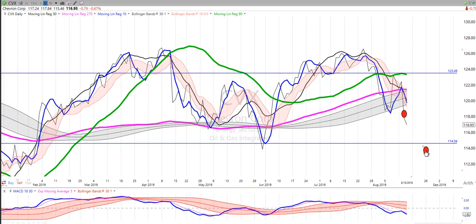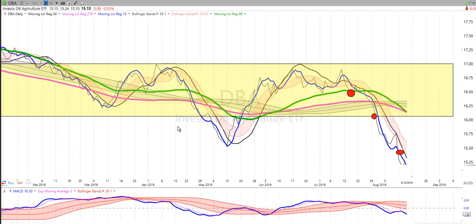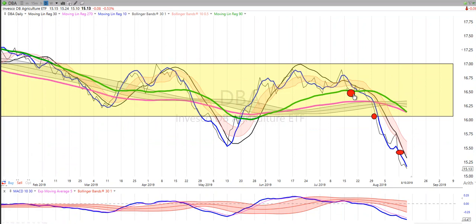If it gets down in here, that's where the second one will go. Food, DBA, rolling over in the pocket. The second penetration of the second RLXD. So there's one, it recovers. Two, that's when you get it, because it's got a lower high.